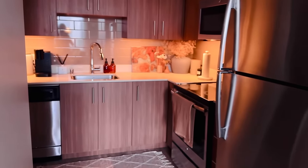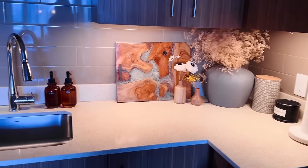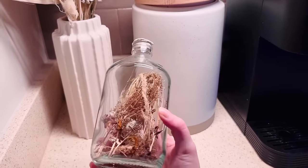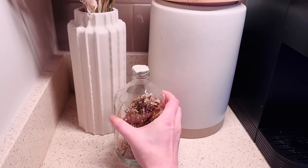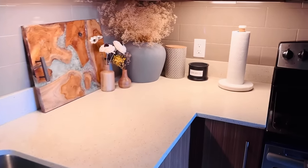The kitchen is looking pretty much the same as it was in my kitchen styling video. Just a little bit has changed. I have these cute little dried florals here, which my mom got me for Christmas. My mom got me some really cute, pretty little things for Christmas. So this is one of those. And other than that, there's really nothing new here.